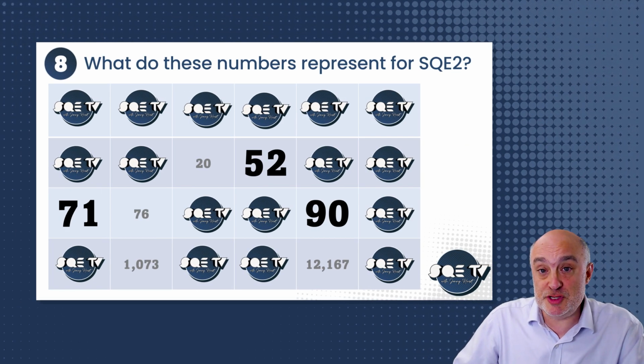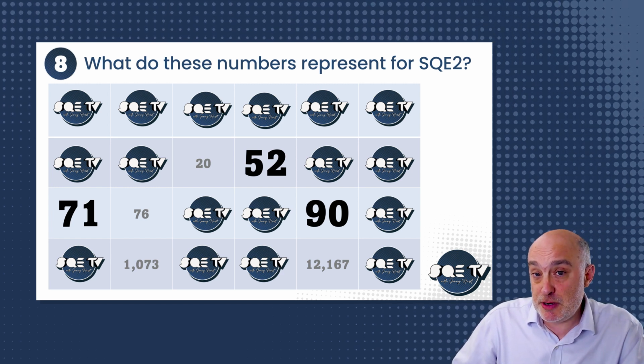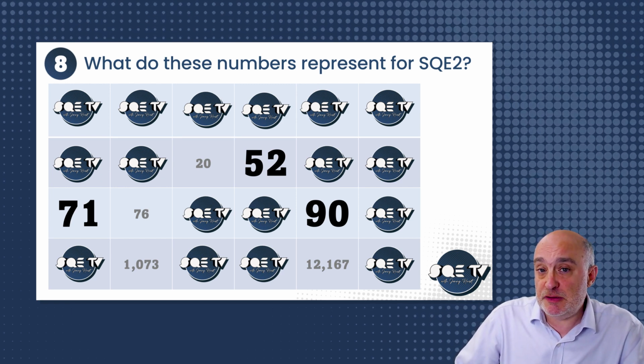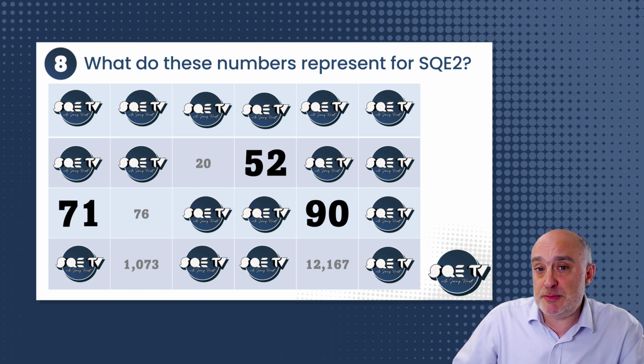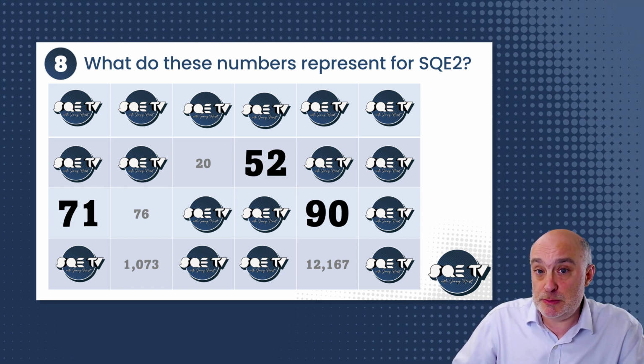What do these 3 numbers represent in the context of SQE2? I'll give you a clue. It's something deeply troubling to me, and it's probably deeply troubling to all of you. So I'll give you 5 seconds. 4, 3, 2, 1.